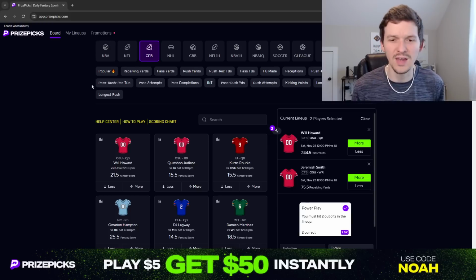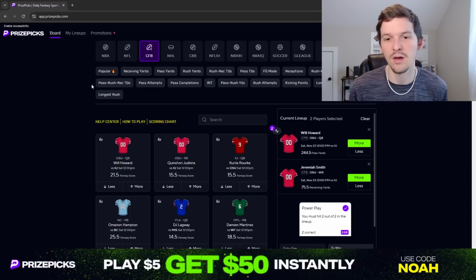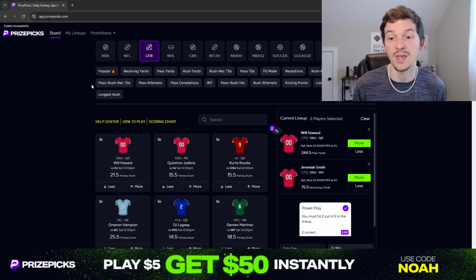But again, I don't know if this Indiana pass defense is as good as it looks on paper because they've had a pretty soft schedule. I mean, they haven't faced a lot of good pass defenses. They faced some good teams, but they haven't faced teams that are good at moving the ball through the air, which obviously Ohio State is good at. So I do like this as our first two picks for Saturday.